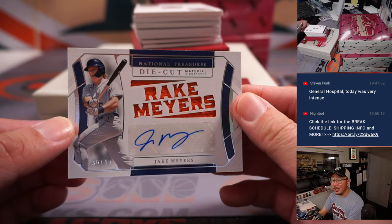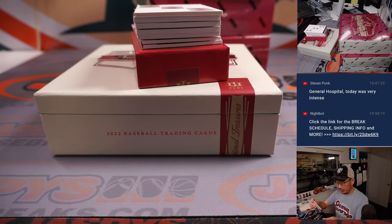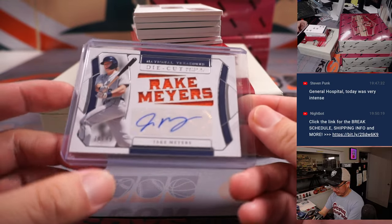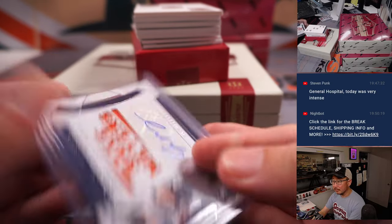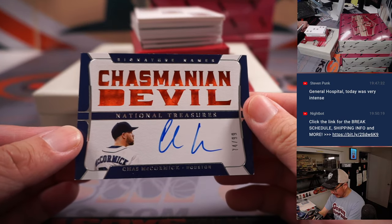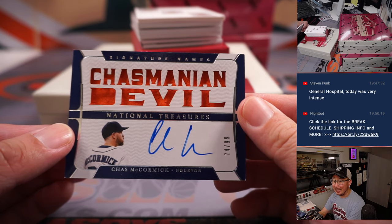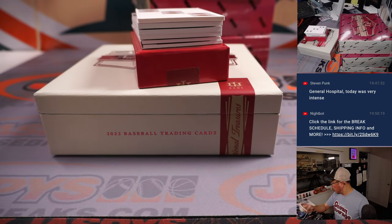There's Jake Myers, not Jake Myers, but Rake Myers. 30 out of 49 for Astros. For the Astros, goes to Astro Zero. That'll be for Tristan. We got the Tasmanian Devil. I see what they did there. 74 out of 99. It's another one for the Stros, but this time Astros 4. That's for Nick O. And Houston 4.